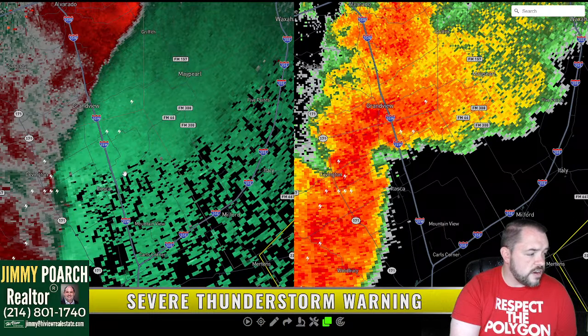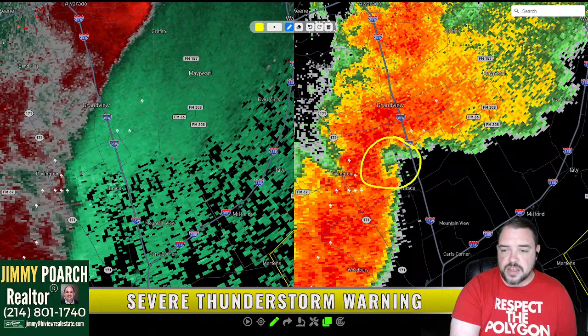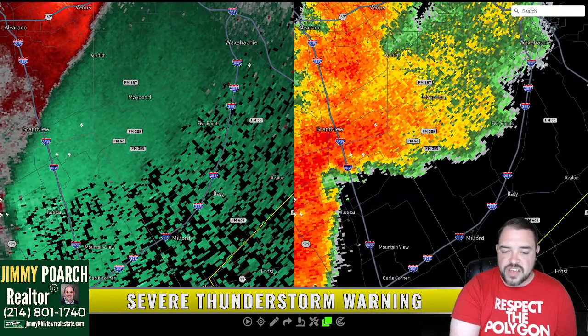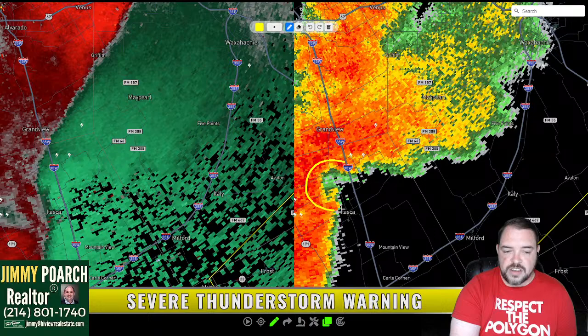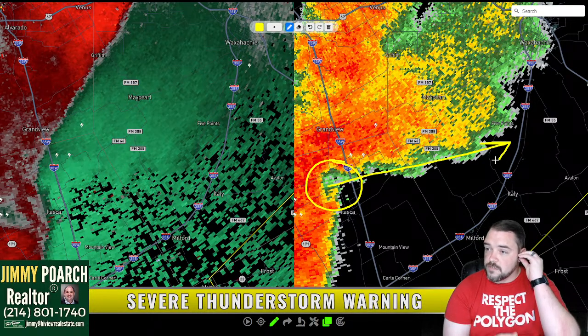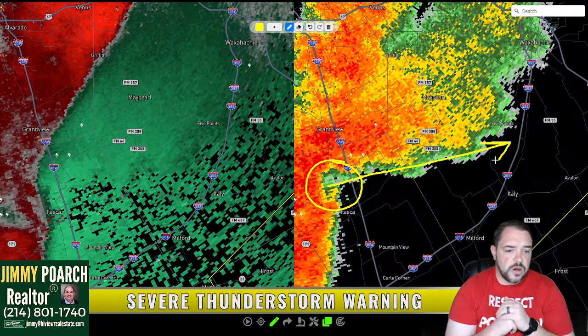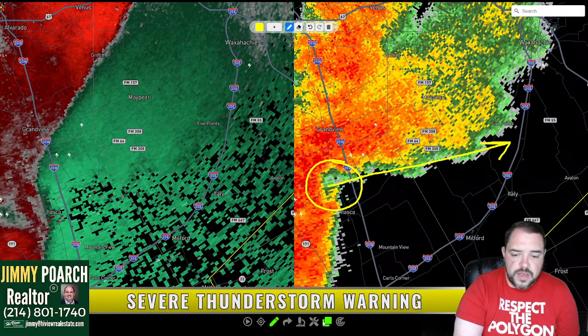The circulation near Itasca is strengthening, so we do see deepening rotation here, and you can see that hook echo right clearly right there. So that's what we're looking at, and that is going to be moving right towards Ellis County, right? So again, this is kind of familiar territory. If you feel like you're getting deja vu here, you're not alone, because this is a similar track to the tornado that moved through southern Waxahachie, northern Forreston rather, back in the spring. So definitely let's keep an eye on this.